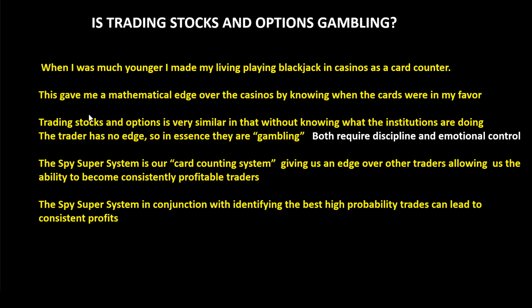And the reason that this is similar is trading stocks and options is very similar in that without knowing what the institutions are doing, the trader has no edge. So in essence, they're gambling. So both blackjack card counting and trading stocks and options, both of those require discipline and emotional control. This is the key thing here.